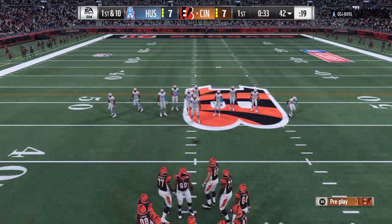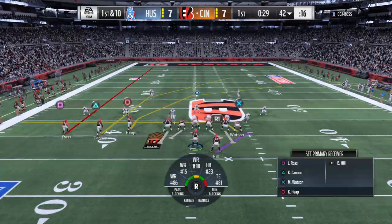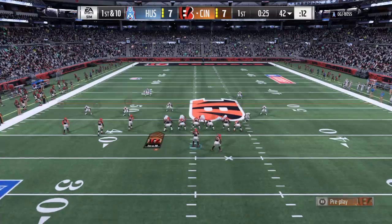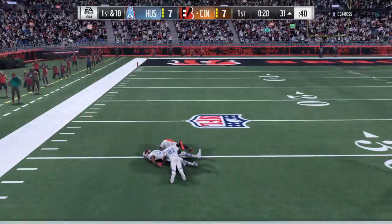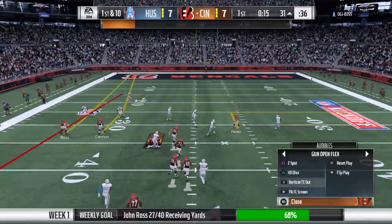So here we go, 1st and 10 now. Possible run anticipation here as the D-line sandwiches together. Watch it now, Barney. Throwing on 1st down is Mahomes. Throw left side, complete to Ross. A very solid gain of 27.